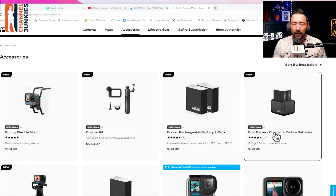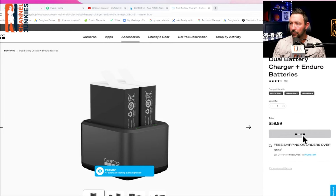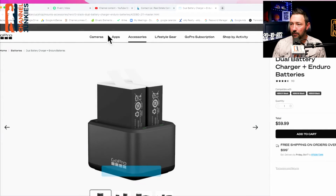These things go quick. With my GoPro Hero 8 Black, I would carry 8 to 10 batteries. Now, I was going all day, and usually I only needed 3 to 4 batteries, but in colder situations, they drain faster. In hotter situations, they drain faster. But I want a minimum of at least 3 batteries with me. So I would add this right to the old cart. The next thing is, no, I don't want to view the cart or check out. I just want to go look at more stuff.